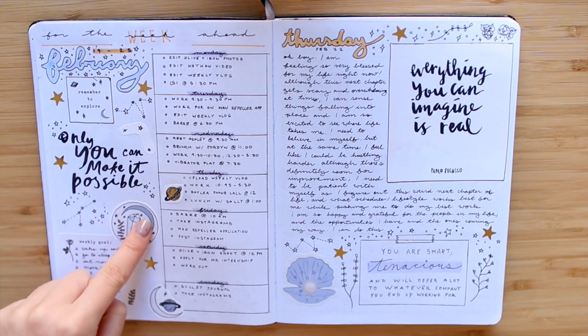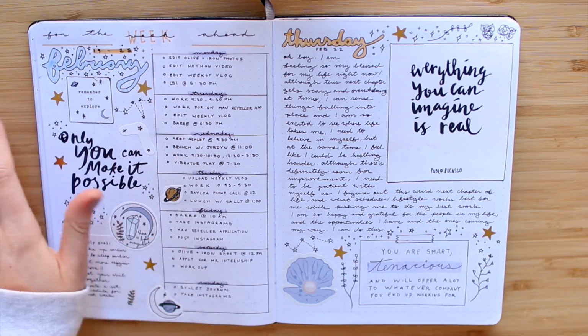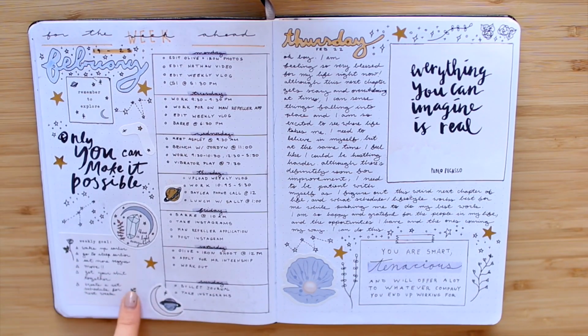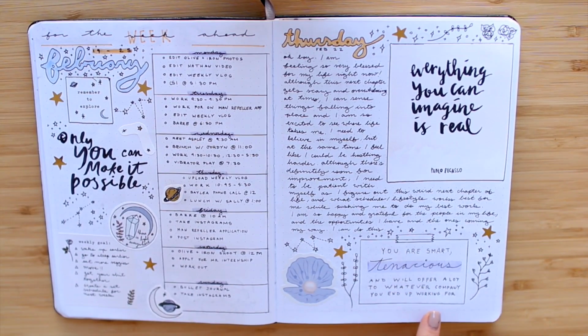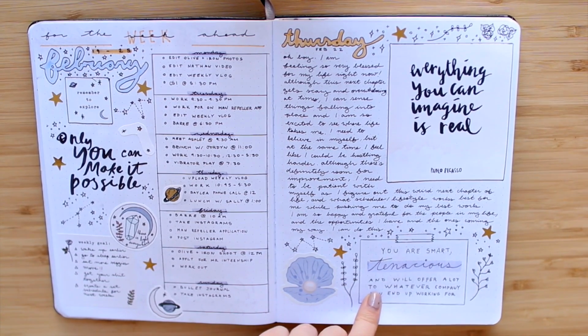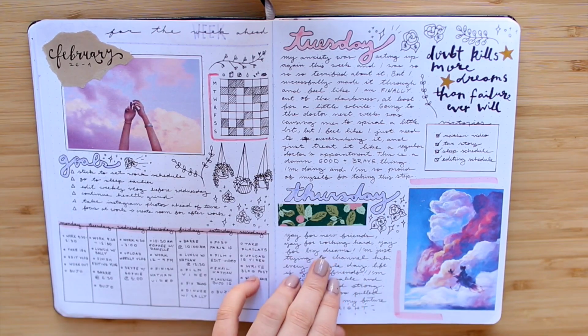I used a lot of free printables from Jordan Clark, who I love, so this is very much inspired by her aesthetic. "You are smart, tenacious, and will offer a lot to whatever company you end up working for." I don't remember who said this to me. I wish I'd written it down. That is very kind. Yeah, I was doing a lot of networking, a lot of just talking to people about moving to New York. This seems so long ago.